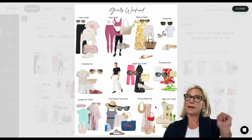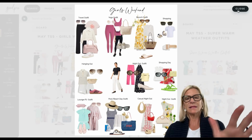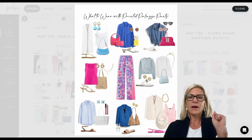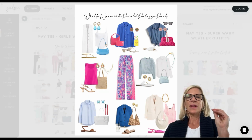And then a night out, the one shoulder, very, very flattering on most bodies. I love the way this looks with the green earrings and just a slide sandal and a clutch. Perfect. All right, next we have what to wear with Palazzo pants. This was a specific request, like printed Palazzo pants. How do you wear those?